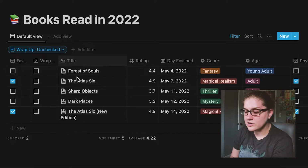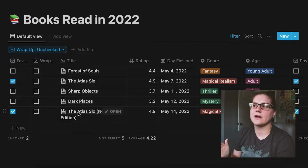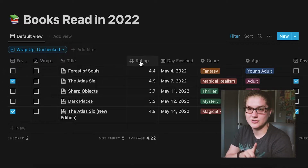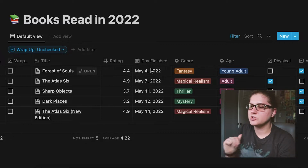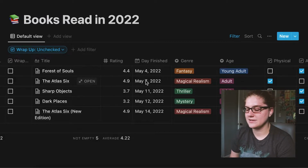Then I keep the title of the book. I used to keep title and author name. I no longer care about author name. And then my rating, which I will show you in 2 seconds how I get my ratings. I used to track the day I start a book and the day I finished a book. When I came into 2022, I realized that gave me way too much anxiety trying to make it as short as possible. So now I only track the day I finished.